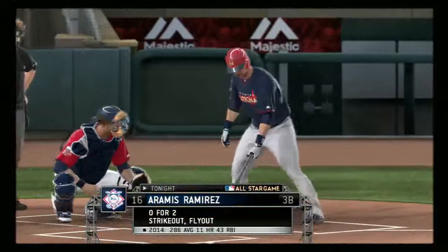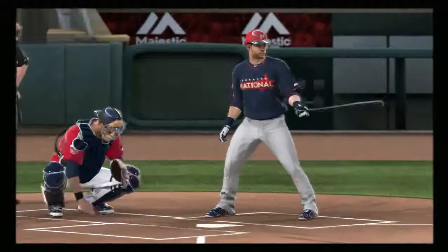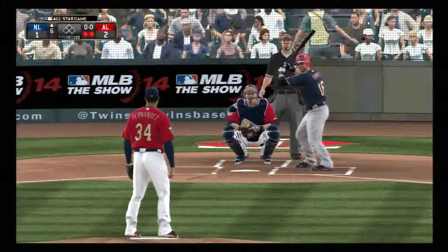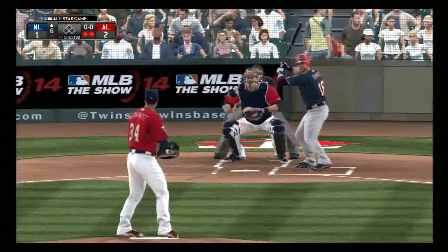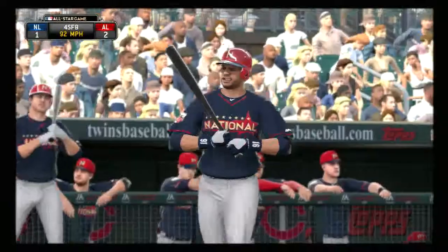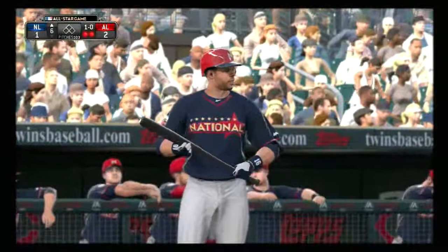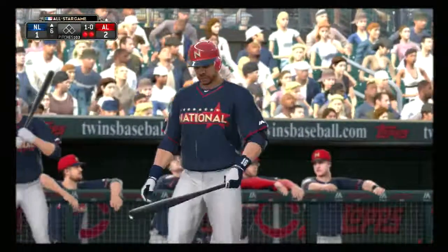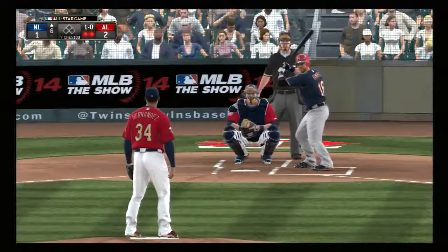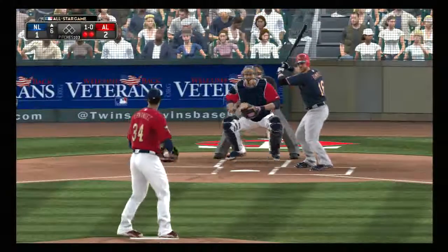Aramis Ramirez will stand in now. He's struck out and flied out, 0 for 2 thus far. Donnie straightens him up with a fastball that time. It's ball one. He did not like that one bit. You know, it's one thing to work in with the hard stuff, but don't do it around the dome. Come on now.